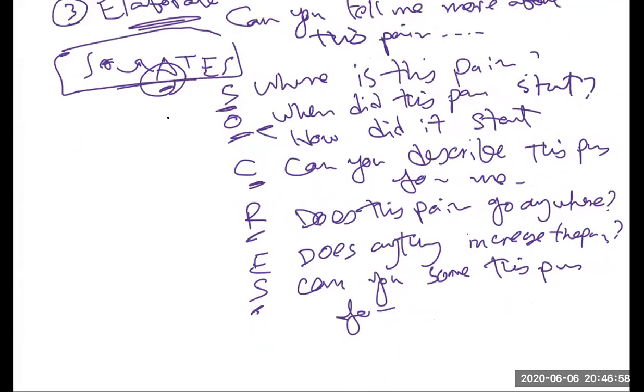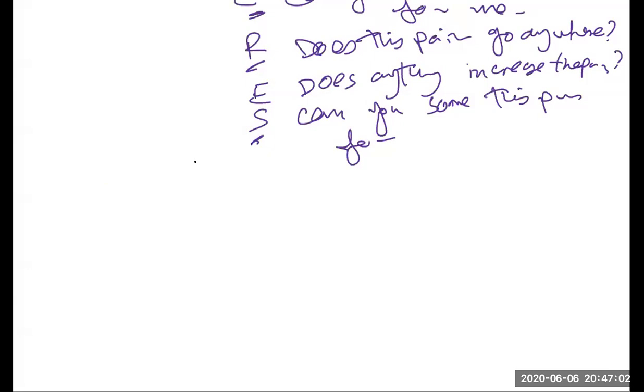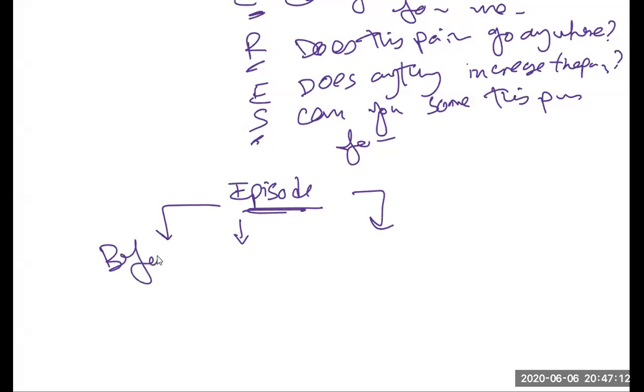We ask about Socrates. If it's something else, for example, if it's an episode, like for example, the patient had a fall, then you need to divide it into 3 things. And you ask about before, during, and after the episode, okay? And we'll talk about this in a more detailed way when we get to those stations, but this is just the scheme of things just before we start.